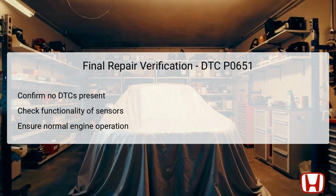Next, check the functionality of each sensor that was disconnected or suspected of being faulty to ensure they operate within designated specifications. Observing normal engine operation is vital. It verifies that power delivery and sensor readings are aligned, contributing to optimal vehicle performance. Conducting these checks is not just a formality. They are essential in ensuring that we've achieved a long-lasting resolution to the DTC P0651 issue.